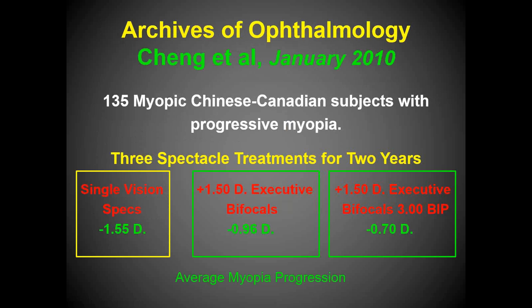In a study in Canada by Cheng in 2010, they looked at using executive bifocals versus single vision lenses, and they found in their single vision lens group the average progression was about 1.5 diopters. Using a 1.5 diopter add, they found the progression in their executive multifocal group was about 1 diopter, and then if they used an executive bifocal with 3 diopters of base in prism, they found even less progression. So there is something to do with how we're bending the light that may affect the progression of myopia in our kids.